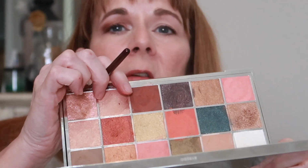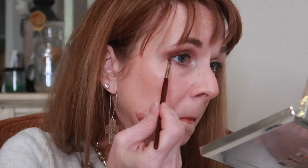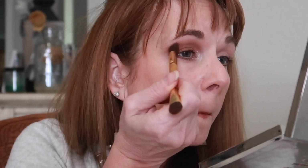I'm going to go into the inner corner with this white color right here. And I'm going to go in and line with the same color right here. Just softening this up just a little bit. So that's my finished look for look number one. I think that is so pretty.